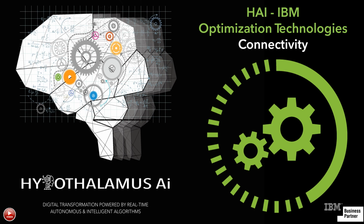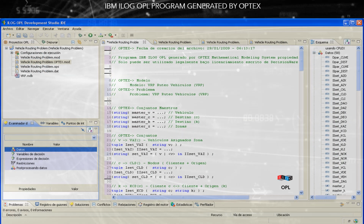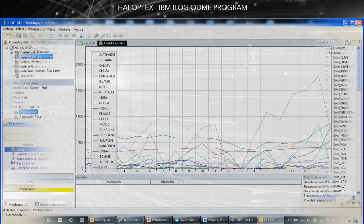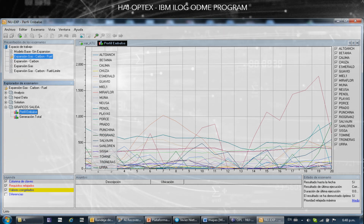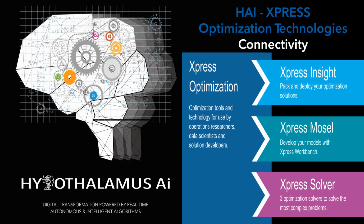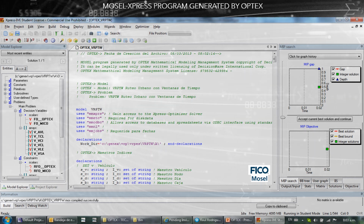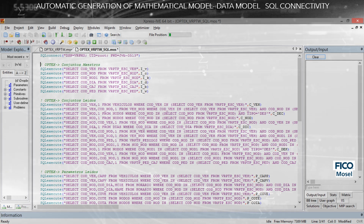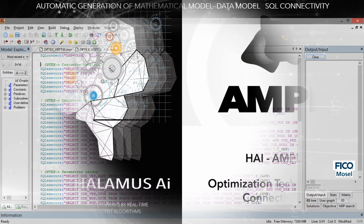IBM Optimization Technologies. Optex generates programs for the IBM CPLEX Optimization Suite using the IBM CPLEX OPL language. The OPL program connects directly to IBM CPLEX ODM for model run control and results visualization. Express Optimization Technologies. Optex generates programs for the Express Optimization Suite using the Mosel language. For Mosel and for any computer language, the Hi programs contain all the connectivity to a relational information system.